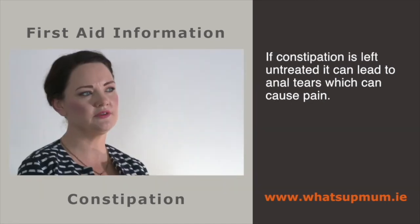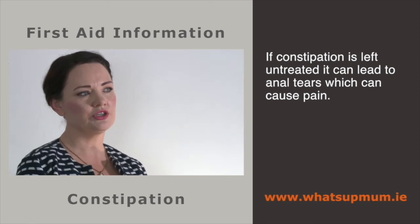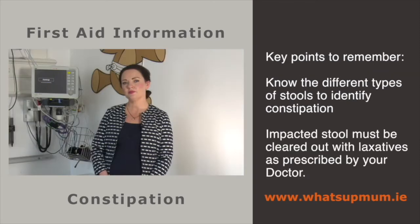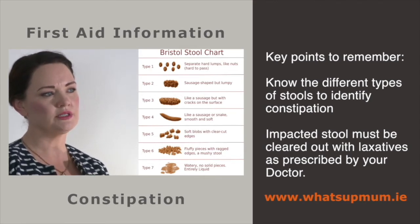If constipation is left untreated, it can lead to anal tears, which cause the child pain and in turn lead to holding onto the stool. There are some key points to remember. Know the different types of stool to identify constipation with or without overflow diarrhea. Type 3 and 4 are normal stools. Type 1 is constipated, and type 7 with type 1 is constipation with overflow diarrhea.